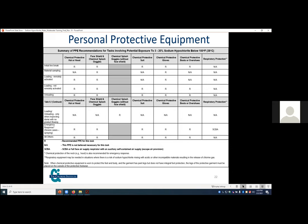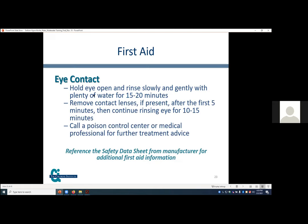Next screen, please. Eye contact. If you get sodium hypochlorite in your eyes, hold eyes open and rinse slowly and gently with plenty of water for 15 to 20 minutes. Remove contact lenses if present after the first 5 minutes and then continue rinsing the eye for 10 to 15 minutes. Call a poison control center or medical professional for further treatment advice.